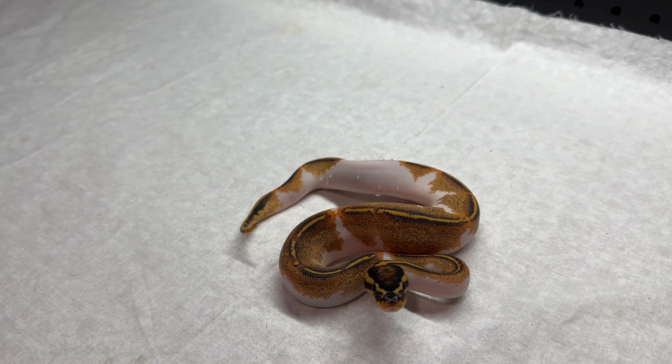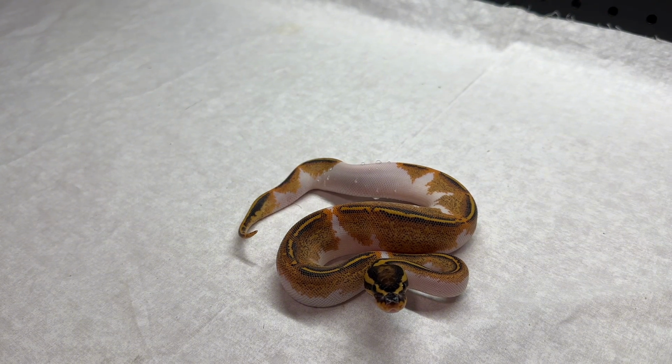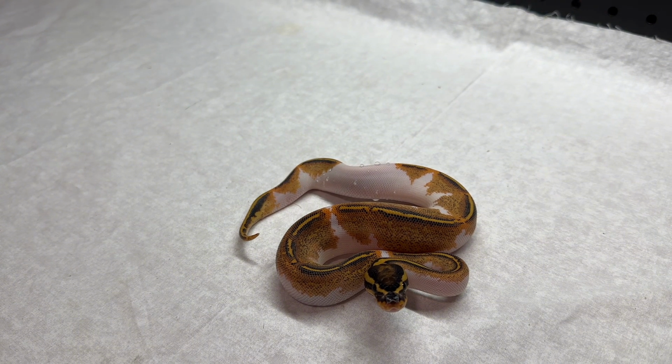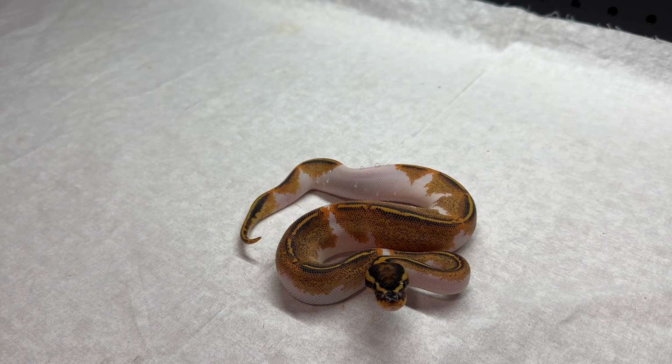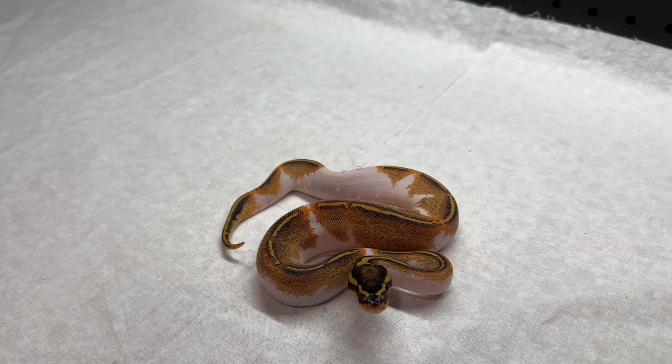All right, we'll start out with this girl. This is a female super gravel pied. The pairing for this one was a pastel highway pied to a highway het pied. So the odds of hitting it weren't super great, but I was so happy when I opened the egg box and seen this girl in there. It's one of my favorite snakes, and I was hoping to just hit a super gravel, honestly, and then I hit the pied version, so it made it that much better. But all right, we'll go ahead and move on to the next one.